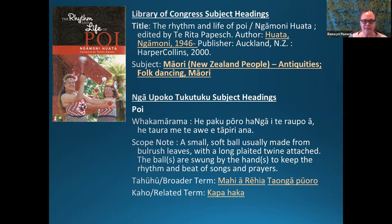So you can see why in the 1980s it was so hard for Māori to be able to search using Te Ao Māori or find material that they knew would be there that just did not come up. Because using these terms is not something that Māori would just think of. So now, because Māori subject headings has been validated by the Library of Congress, poi is now a validated term. So that can be used by any library in the world.